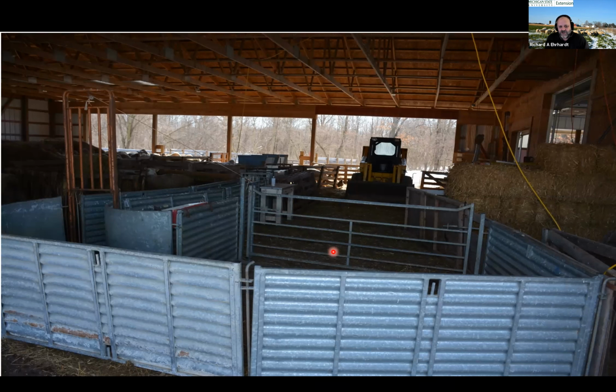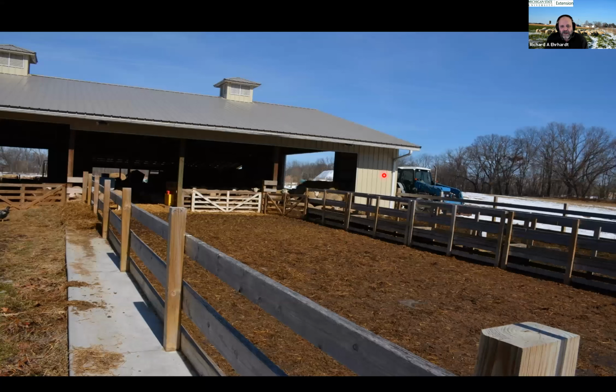So here's just a picture of our handling system, very simple. The design just has this crush gate here. Our handling system is a flexible use area. We also park vehicles in parts of it, so it's a multi-use area.